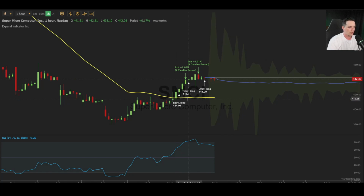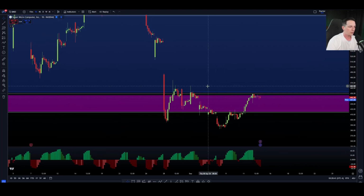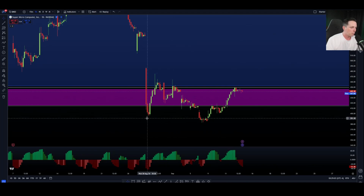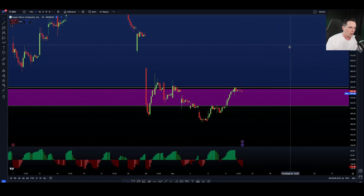You can see that since we've pushed above this area, we've been able to pull a 2.67% return from this one, and then a 1.67% return from here. On the shorter time frame, what we really have to look for is the push through 450. You can see this area has rejected multiple times. If this can get pushed through tomorrow, I think there's a very high chance SMCI will come back up to about 510, 520, or 540. However, there's a pretty good chance that if it pulls back to about $410 or $420, we could find a bottom in an inverted head and shoulders. So there's a chance of one more pullback before the push back up.